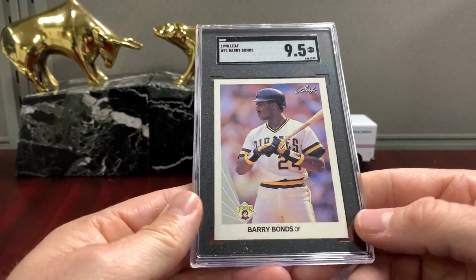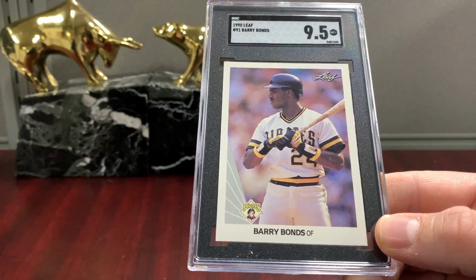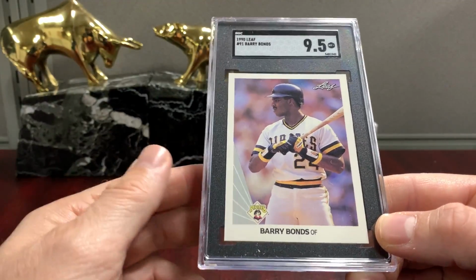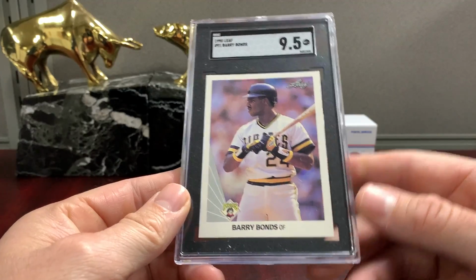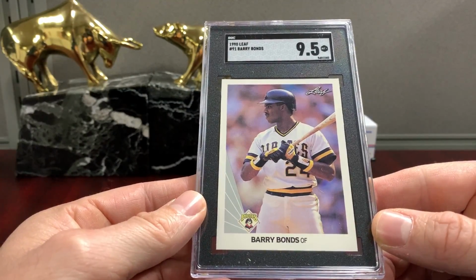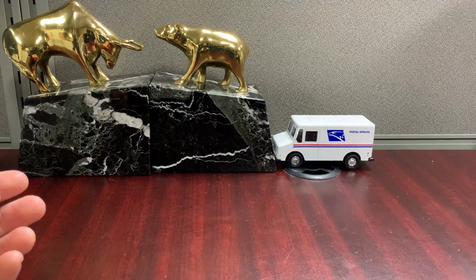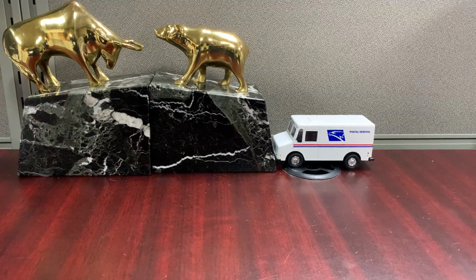This is an interesting one. I kind of like the junk wax and the SGC holders too. Of course, I send a lot of it to PSA, but maybe I'll send some junk wax to SGC. It looks pretty good in the black holder. But this is just a Leaf base Bonds card. What's this worth in a mint plus? I would say it's $15 or so. You know, in a PSA 10, I'd probably be like 40 or 50.